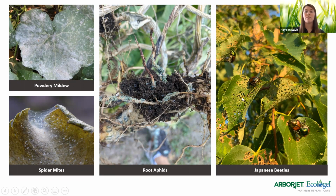And then the next one, a very common pest in the South, is the Japanese beetle. This is an invasive species. These pests affect hundreds of different kinds of plants. So really common and really hard to take care of once you get them.